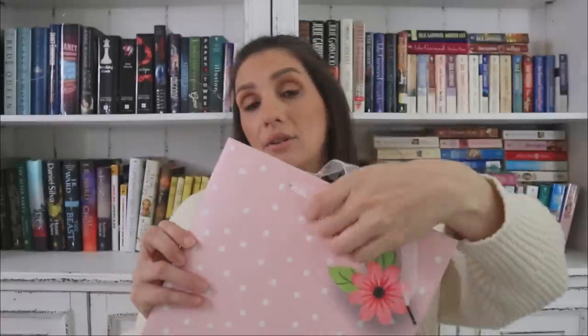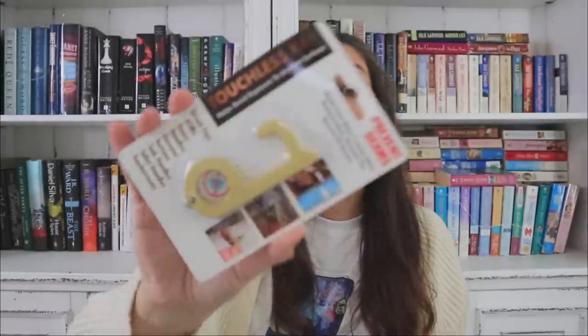And then I found this. Oh, this bag is everything. Look how beautiful it is. And the handle is sheer and also perfection as well. Another item is this, what do they call these? Touchless keys.